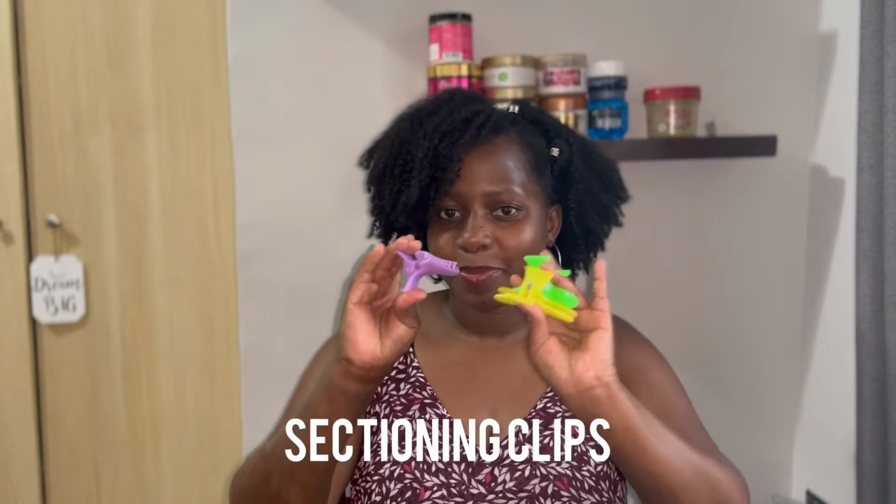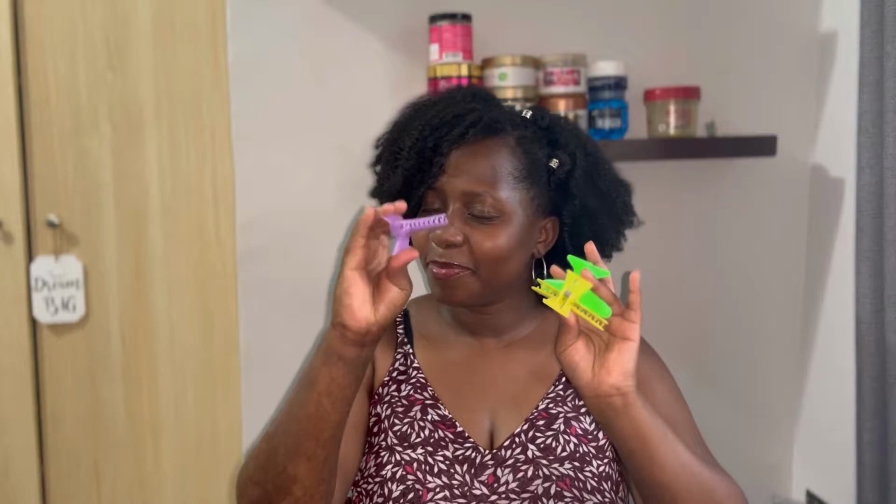So the next tool is another go-between kind of tool, and these are sectioning clips. You gotta have them, especially if your hair has grown longer, or if you already have really long hair. You need these. I don't even have the longest hair, but I have these, and the use of these is to help section your hair, put your hair in different sections. For example, if you're detangling your hair, you separate your hair, and this just helps you put the hair out of the way as you're working on another section.